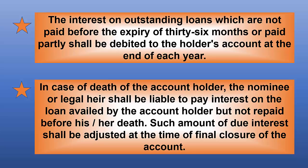In case of death of the account holder, the nominee or legal heir shall be liable to pay interest on the loan availed by the account holder but not repaid before his or her death. Such amount of due interest shall be adjusted at the time of final closure of the account.